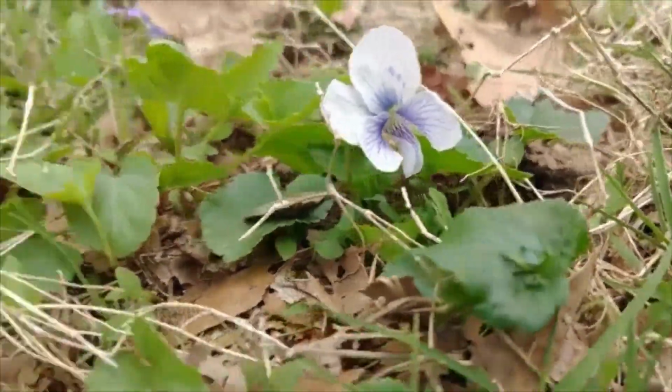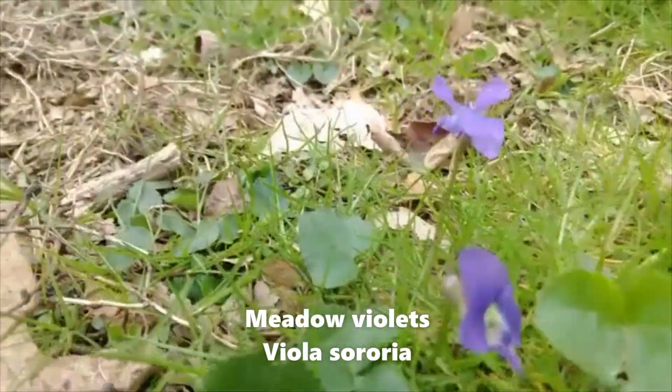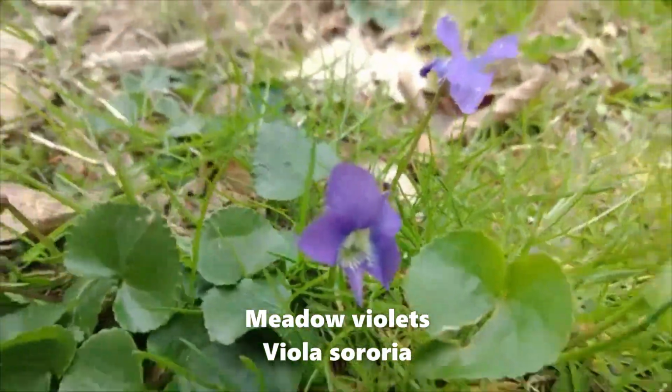Here we have a few meadow violets, which are displaying both the white and purple phenotypes. Meadow violets are an example of a plant that can reproduce asexually via rhizomes.